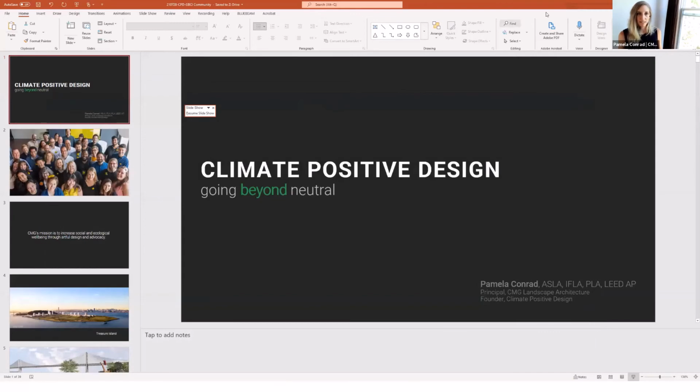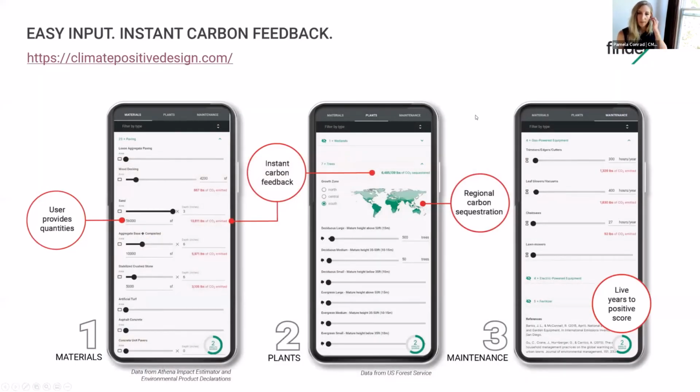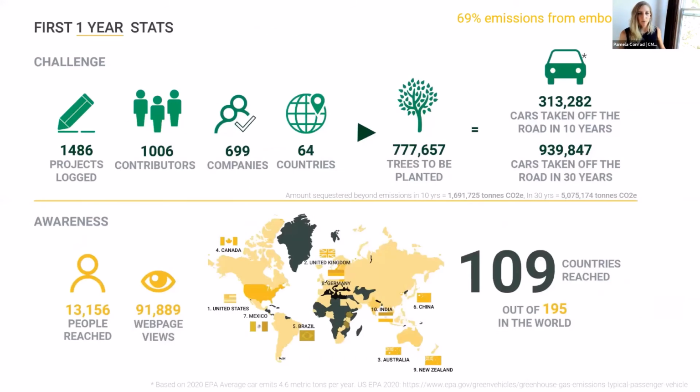All right, and so I think that we are running a little bit behind, so I'm just going to wrap it up with a few closing thoughts so we can have some conversation. But people always ask, how's it going? Are people using this? Are people doing this? And the good news is we're close to 2 years in. The first year impacts were pretty incredible: how many people are getting involved, how many projects were logged, and what those overall impacts equate to.